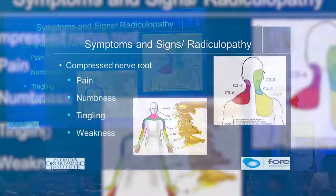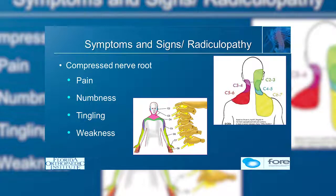I won't cover the trauma and the infection aspects much here. Those would, I think, necessarily dictate referral to a surgeon.